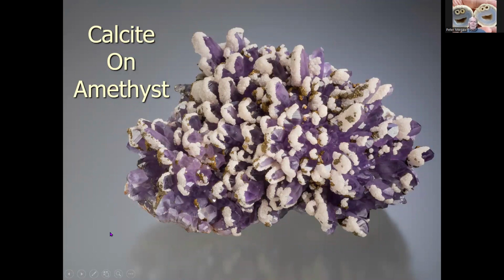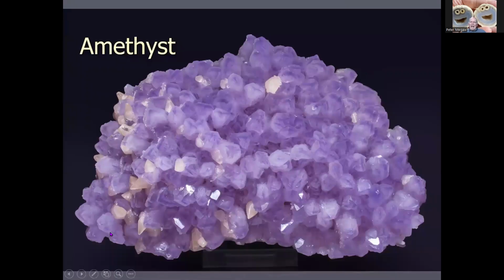So I'm going to wrap up here focusing on amethyst, because as a collector species, amethyst is one of the least expensive and most attractive. And from an exploration standpoint, it can tell you a lot. It could also lead you down a path of many red herrings, but you'll never go wrong with a good amethyst specimen. This is a big plate from Guanajuato. It's probably 30, 40 centimeters across.